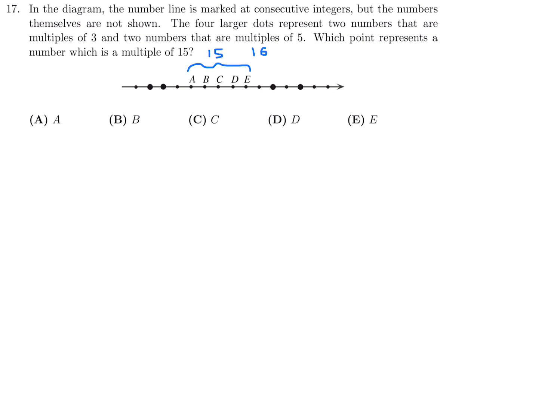The numbers are 16, 17, going this way, 18, 19, 20, 21, and so on, right? And then going this way, it would be 14, 13, 12, 11, 10, 9, and so on, right? So these big circles are differing by 2, and one is divisible by 3, and one is divisible by 5. Can this work? Well, I can see here, this is divisible by 3, and this is divisible by 5. So if this is 18, and this is 20, then that would work.